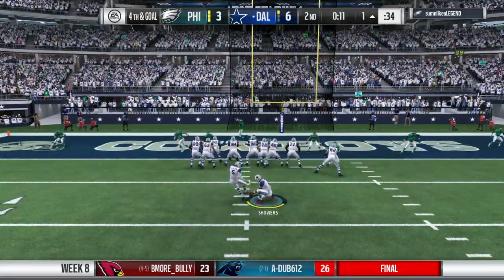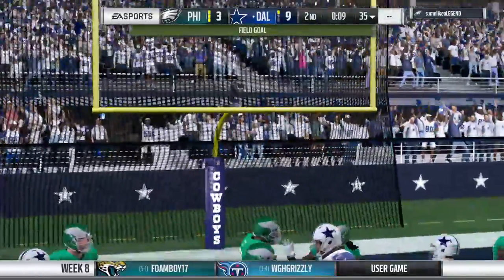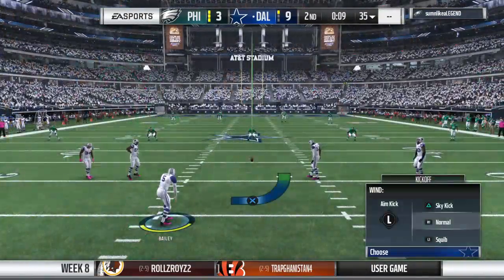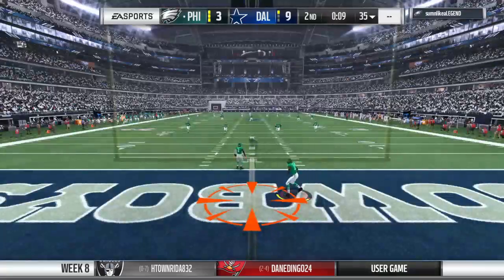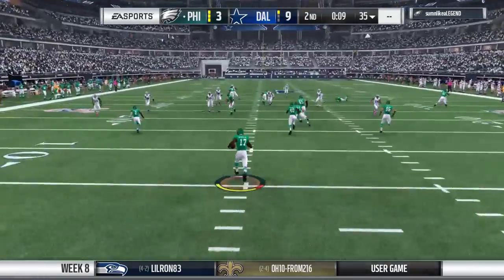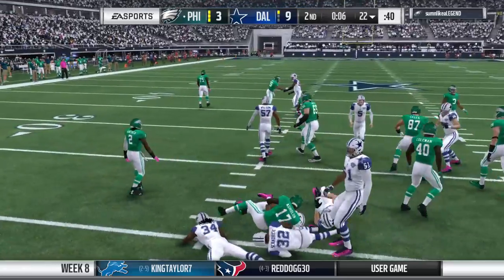From the left hash, he'll have to cut this at a tight angle. And Bailey able to knock it through. And the lead will increase to 6 now. It's 9-3. So a good kick that time, and he's able to redeem himself from the previous miss. And fortunately for him, he got the chance to do that not long after missing the first time. Sometimes a whole game goes by, and you don't get that chance at all. So you keep it with you till the next time you take the field.